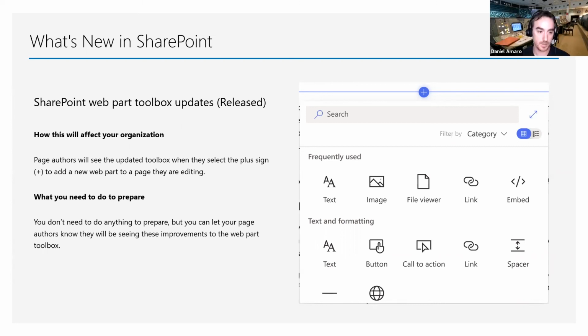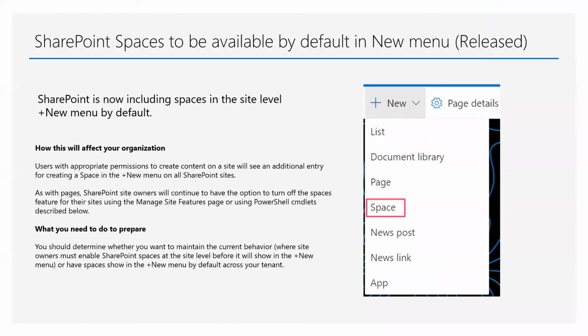Yeah, that's kind of a big one, especially when we looked at Classic. In Classic, the UI wasn't the best, but you had these categories. You choose a category and they had the web parts, and it was easy to navigate through it, even though it's kind of a clunky UI. Hopefully this will be even better for modern. That'd be awesome. Yeah, the user experience is definitely going to be a lot better for authors.